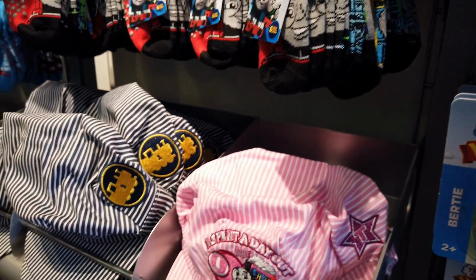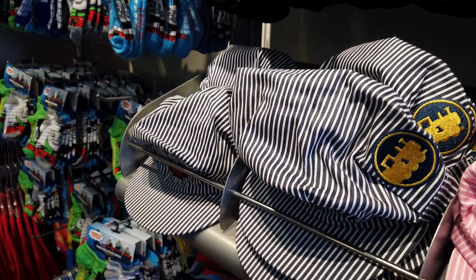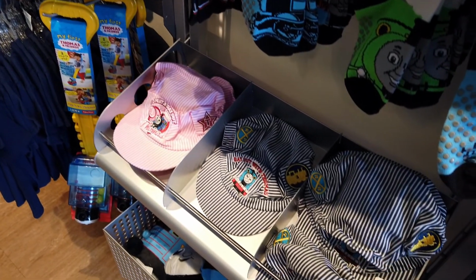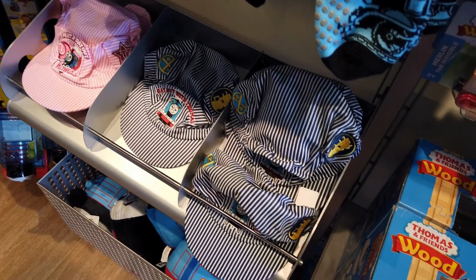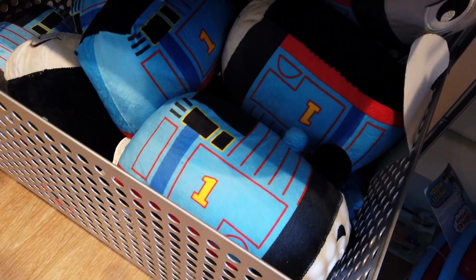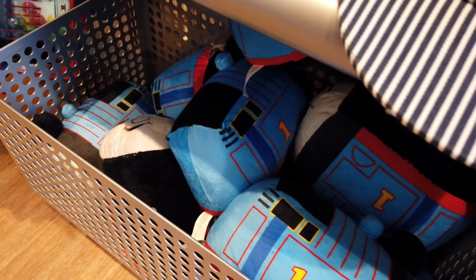Probably not yourself. Well, maybe not myself, but someone with tiny feet. And a tiny little engineer hat. Oh, slippers! Look at the Thomas slippers! They're like big puffballs. You can have big puffball Thomas feet.